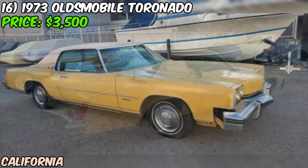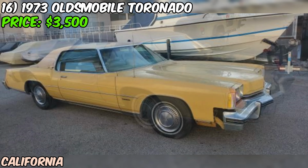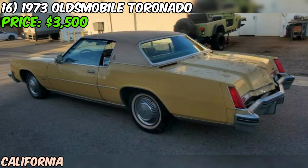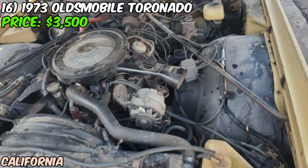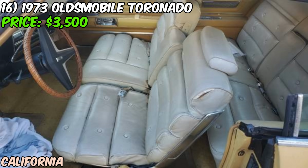The Toronado is a unique piece of GM history, and finding a one-owner example with low miles is pretty rare. If you're in the market for a distinctive classic project car and aren't afraid of putting in some work, this 1973 Oldsmobile Toronado could be a great find. As always, if you're seriously interested, go check it out in person. The seller prefers phone calls, so give them a ring and maybe bring along a mechanic for a thorough inspection.